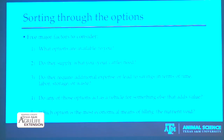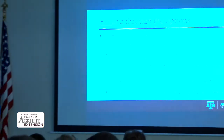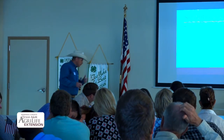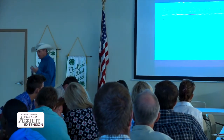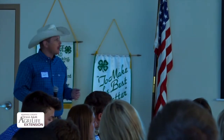And then we need to start thinking about, are there any additional savings or expenses associated with time, labor, storage, waste? Shrink is a real thing. It is a very expensive thing. The other thing I'd add is, do any of the options act as a vehicle of delivery for something that is valuable to you? An example I'll use is an ionophore. Or some of these other products that you've heard about or may continue to hear about. And then last, although I think this is probably one of the ones that really cuts in and can make it or break it in terms of your overall feed cost, is of those options that remain, which one is the most economical means of filling that nutrient void?